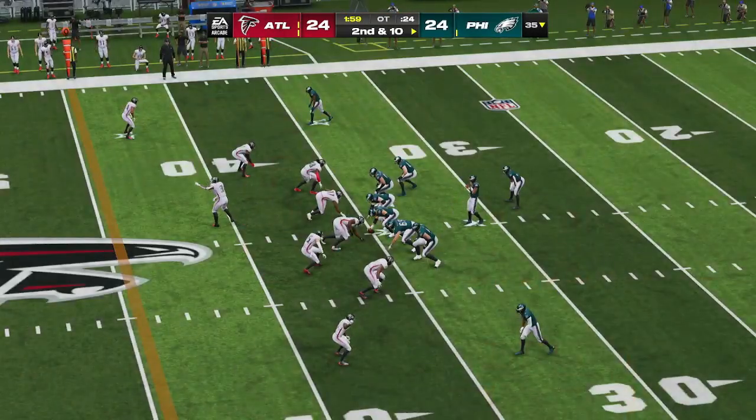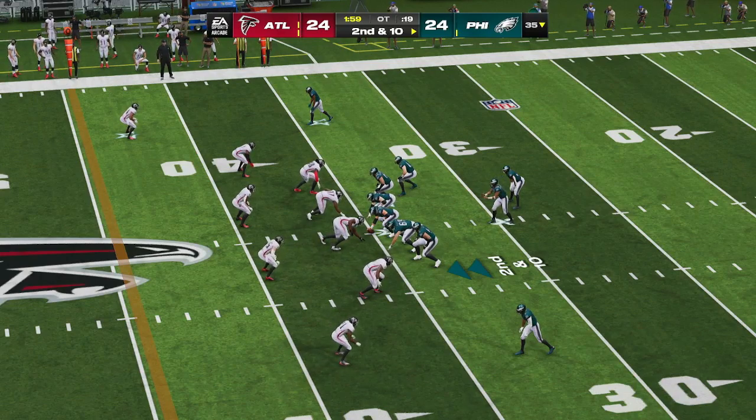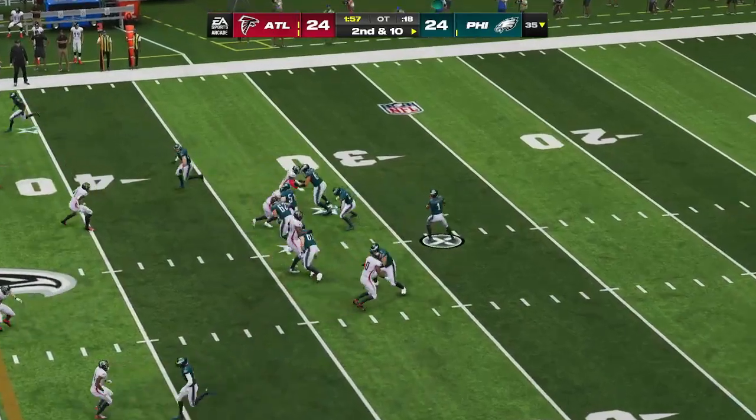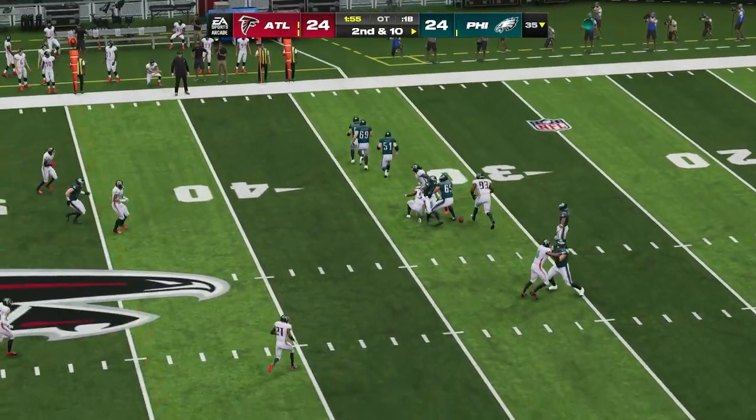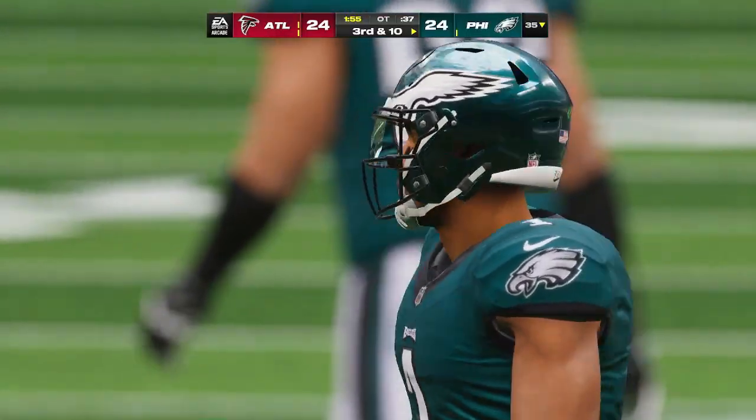Now a 2nd and 10. Now they'll switch it up here and look to throw. This ball tipped, and it's going to be incomplete. Fortunate maybe to get that back.